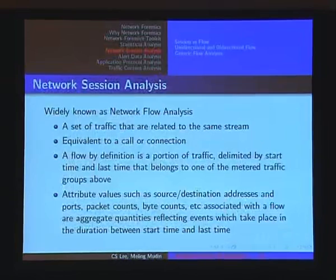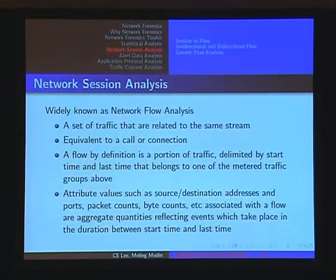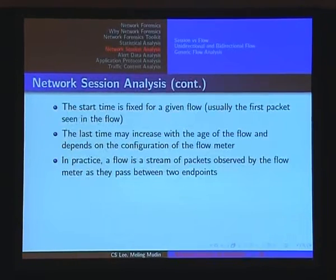Now, a network flow is a set of traffic that is related to the same stream. It's equivalent to a call. When you're making a call to someone: hello, how are you? Let's go for a date, blah, blah, blah. Then you hang up, bye-bye. So that is one session, okay? You have a start time and a last time and a few other pieces of information such as duration, how many bytes are transferred, and the port. Think of it as one complete communication between two endpoints, right?